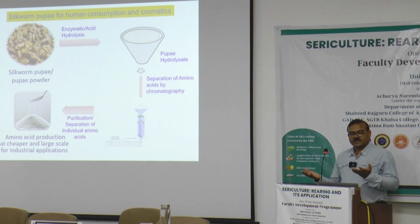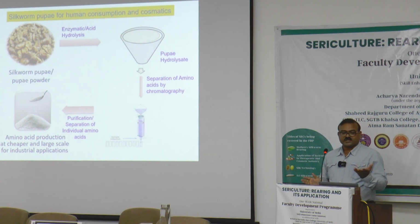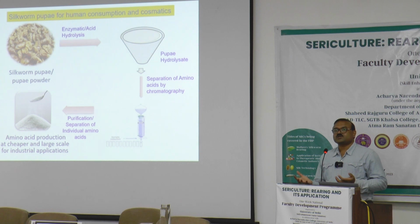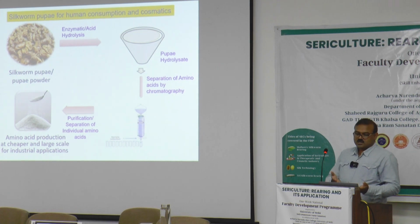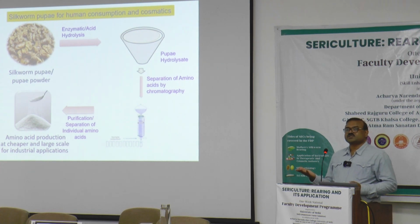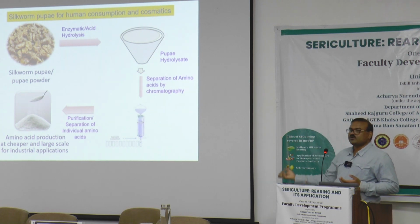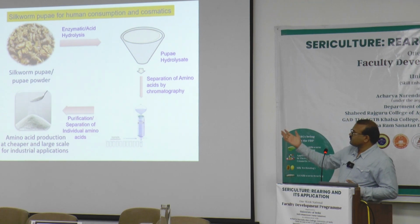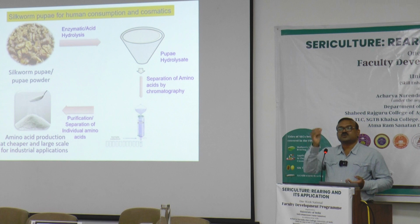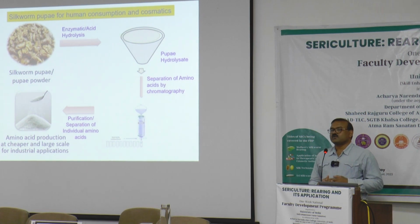Silkworm pupa, you can hydrolyze with enzymes, so it breaks the proteins. And if you do acid hydrolysis, then what comes? Individual amino acids we get. All individual amino acids we can separate by using chromatography, mainly ion exchange. So each individual amino acid we will get based on the flow rate and the mobile phase solvent we use. We can collect it. If you do it on a large scale, each amino acid present in silkworm pupa proteins, we can separate and we can go for market.